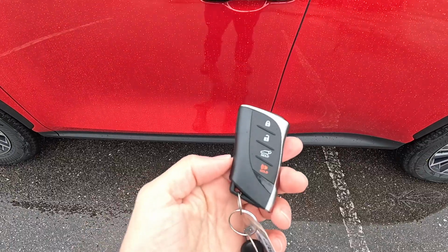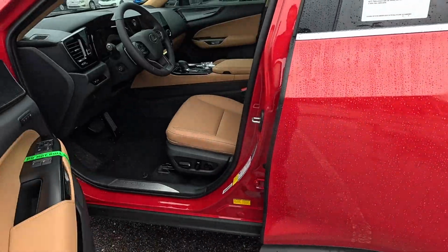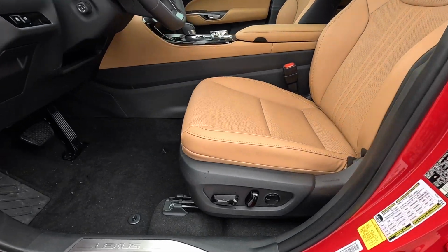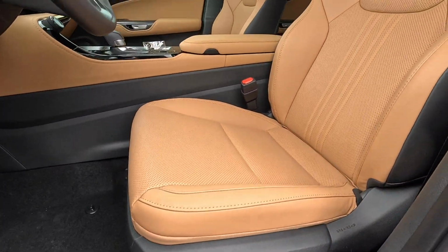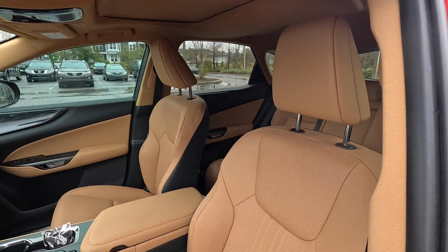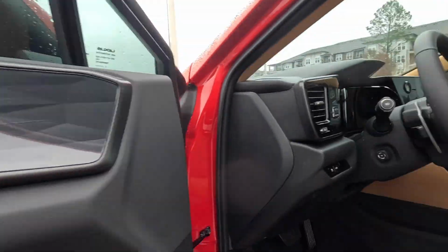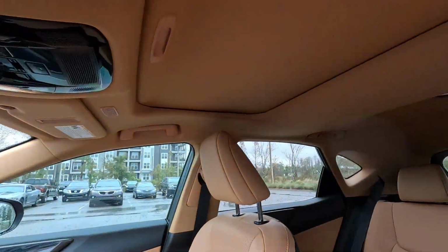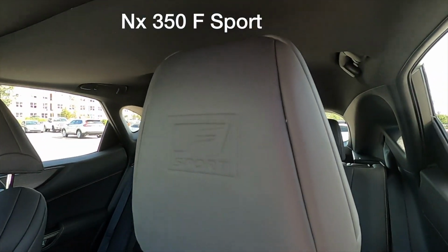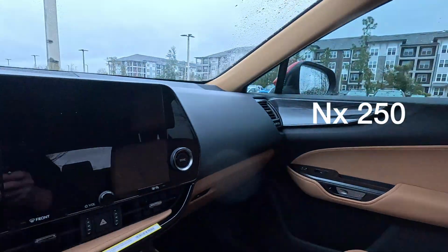The key fob to the NX. This is the Premium, so it's going to have more features than the base. 10-way power seat adjustment for the driver, 8-way power seat adjustment for the passenger, standard heated front seats. The ventilated, because we have the Premium, that also adds the memory seats and that pano moonroof, or the moonroof. 10-way power seat adjustment, new look upholstery, heated and ventilated seat.